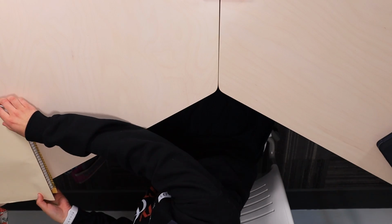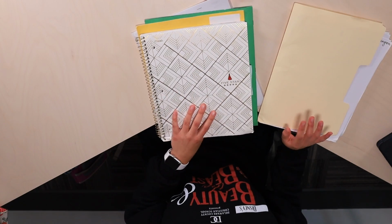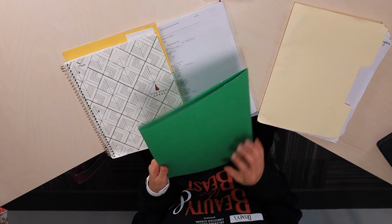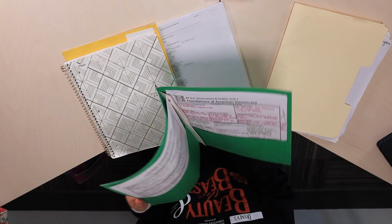So right now we are in the midst of AP season, which is a little unfortunate, but it's okay. I just have all of my folders for all of my AP classes, which is a little hectic, but I like to have just one folder for each class so that I can stay organized in that way. So this is my AP Gov folder, which is pretty fun. I've been enjoying taking notes on it, I guess.